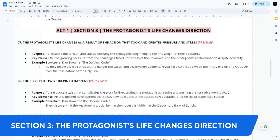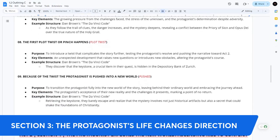Well, as they follow the trail of clues, the danger increases and the mystery deepens, revealing a conflict between a whole bunch of people over the truth and nature of the Holy Grail. All right, which brings us to plot point eight. First twist or plot or pinch happens, also known as plot twist.